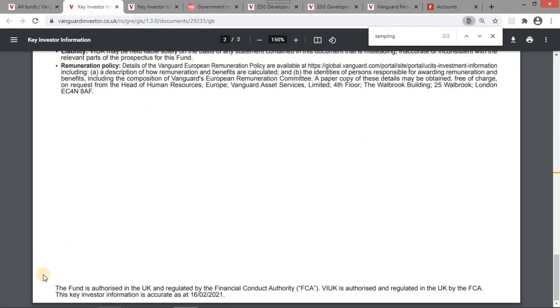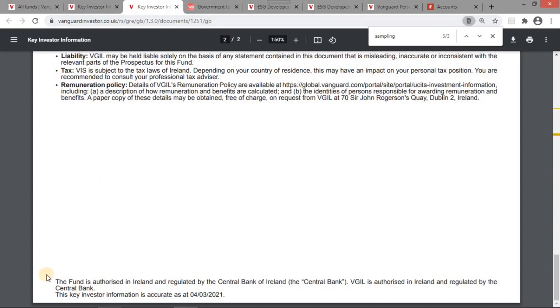Right at the end of the key investor documents, it states that for the UK one, the fund is authorized in the UK and regulated by the Financial Conduct Authority, the FCA. And for the non-UK one, it states that the fund is authorized in Ireland and regulated by the Central Bank of Ireland. So basically this means one is domiciled in the UK, therefore it's regulated by the FCA, and the other is domiciled in Ireland, therefore it is regulated by the Central Bank of Ireland.